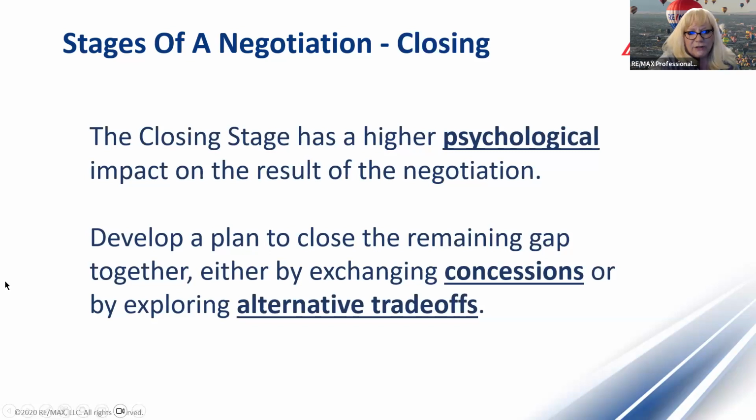So the closing stage. This has a higher psychological or sociological impact on the results of the negotiation. So develop a plan to close the remaining gap together, either by exchanging concessions or exploring alternative trade-offs. So again, this house needed a little bit of work, about $1,000 worth of work, with some minor repairs, and they wanted to sell some furniture. The sellers were moving to Alaska, worked out great. We traded off, right? So again, sometimes it's not about money. We can find alternative ways to trade off.